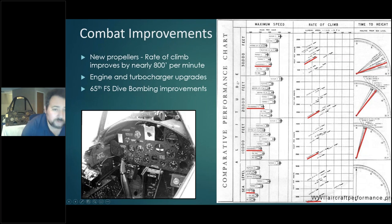Now, one of the major criticisms of it was improved on fairly quickly in the early months of 1944. You can see here, we've got basically a comparison of rates of climb, and the Thunderbolt is towards the bottom on just about all of these. It really was not a great climbing airplane. The new Hamilton Standard prop, and then two new types of paddle-bladed Curtiss electric props, increased that rate of climb by 800 feet a minute. So definitely a major improvement in its combat performance. Still not equal to the Spitfire or the Mustang, but definitely improved it significantly.